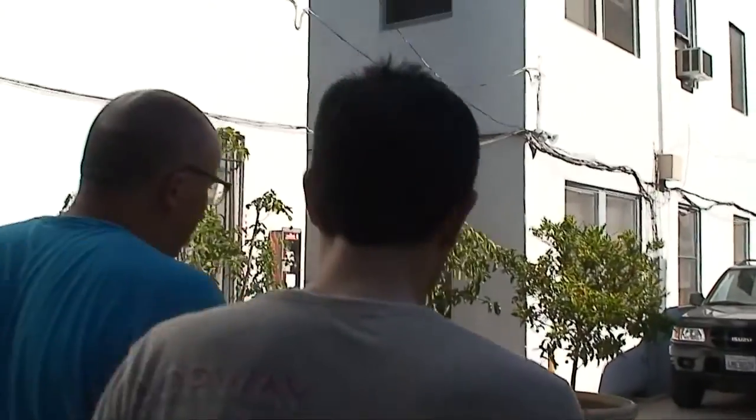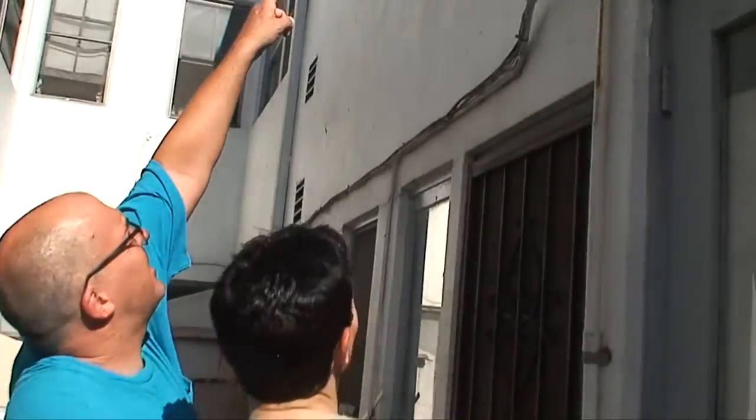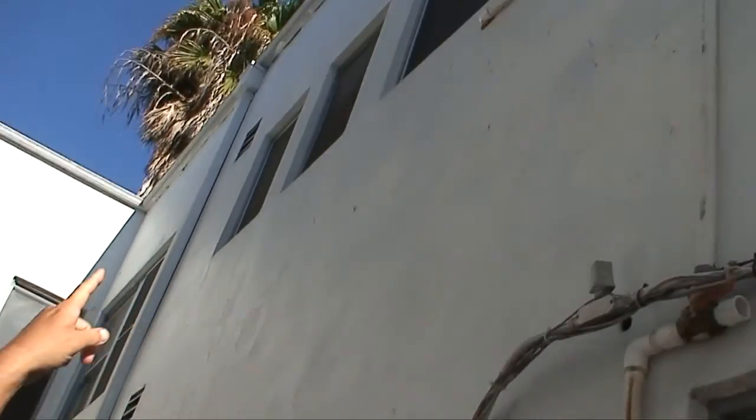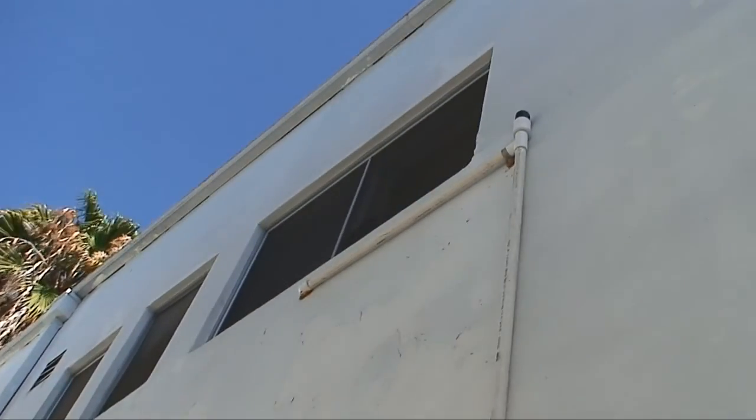Let's continue. Let's take a look at where the gray water comes from. Right behind this window here is my washing machine, and so you can see this white pipe comes out the window.